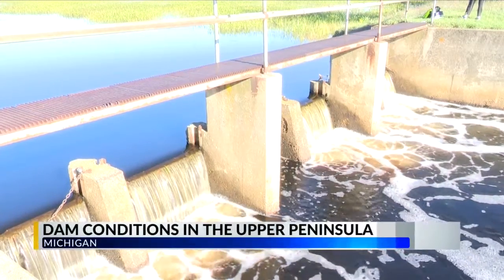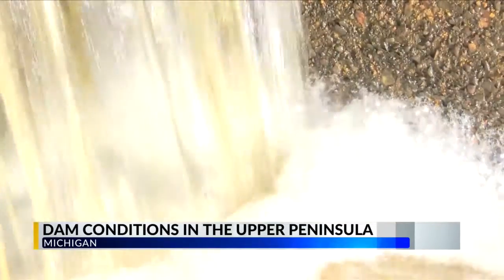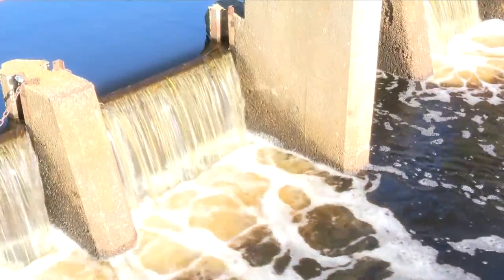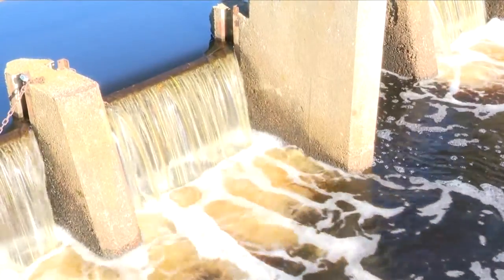Dams in the Upper Peninsula are mostly in satisfactory or fair condition, and all of the 6 dams with a high downstream hazard are in satisfactory condition. Dan Devon, a dam safety engineer for the Michigan Department of Environment, Great Lakes, and Energy, says the hazard ratings take several factors into consideration. Is there, first of all, going to be loss of life or the potential for loss of life? If the answer is yes to that, it immediately becomes a high hazard dam.